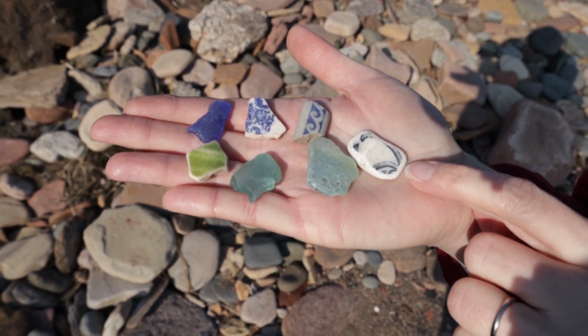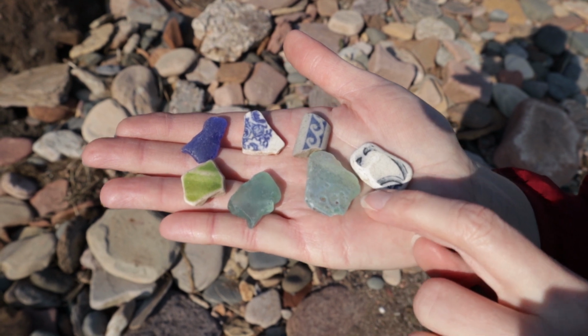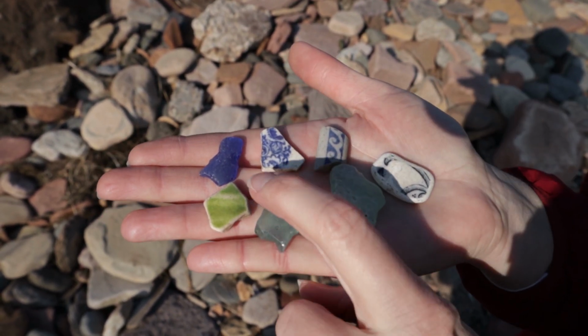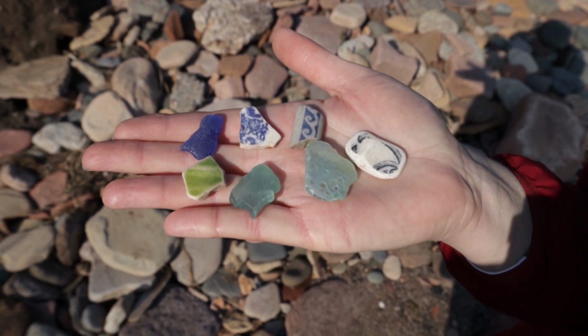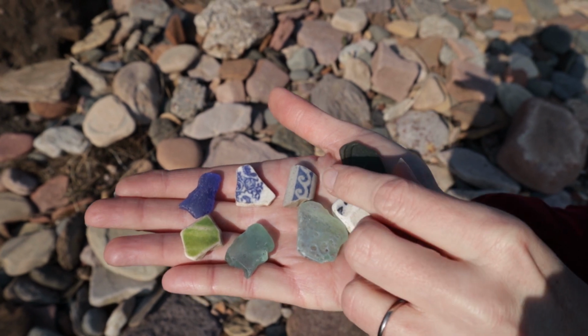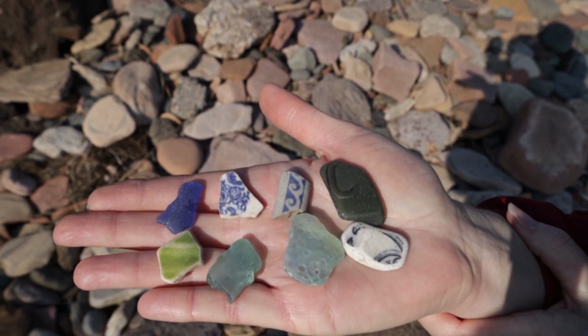So it's the piece of pottery with a kind of wave on it, this lovely opalescent bonfire glass, a couple of pieces of pottery here, nice blue bit, and that green bit we found. And I've got a special piece that you haven't seen yet. It's got your initial on it, look.